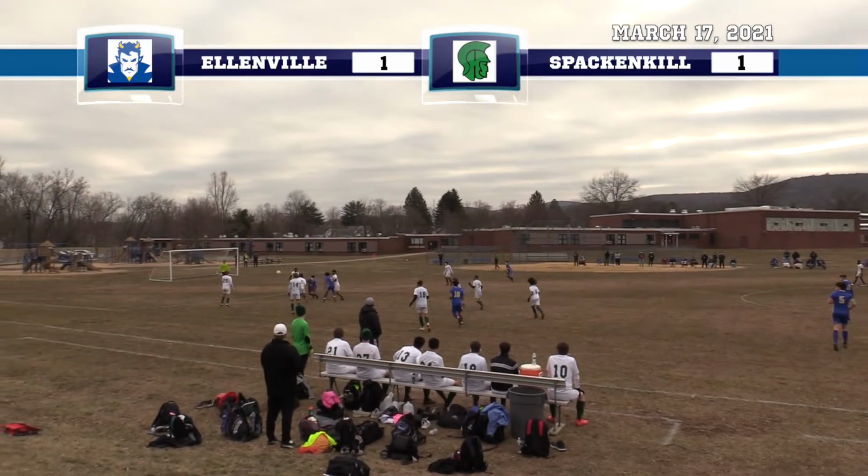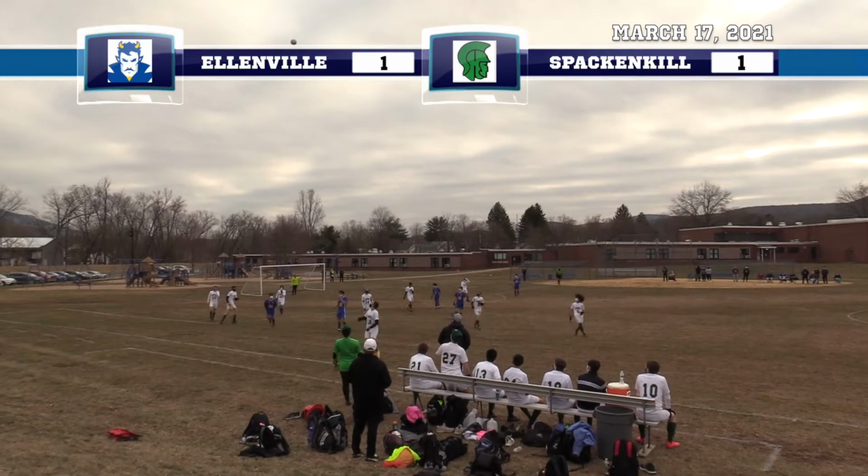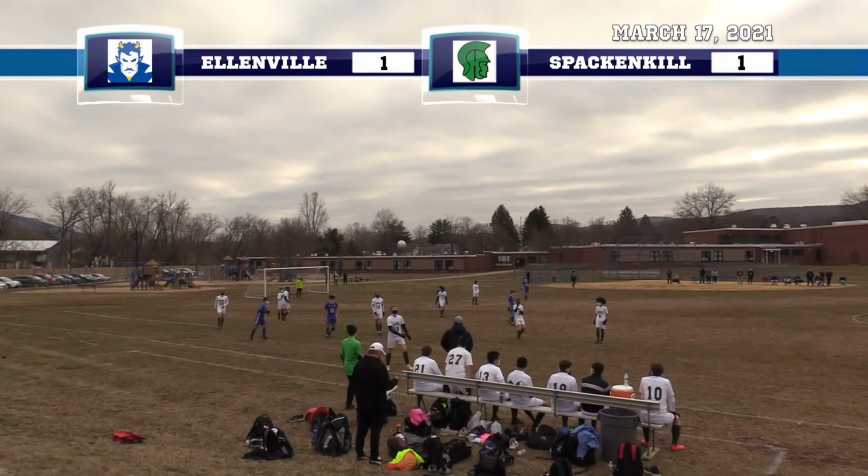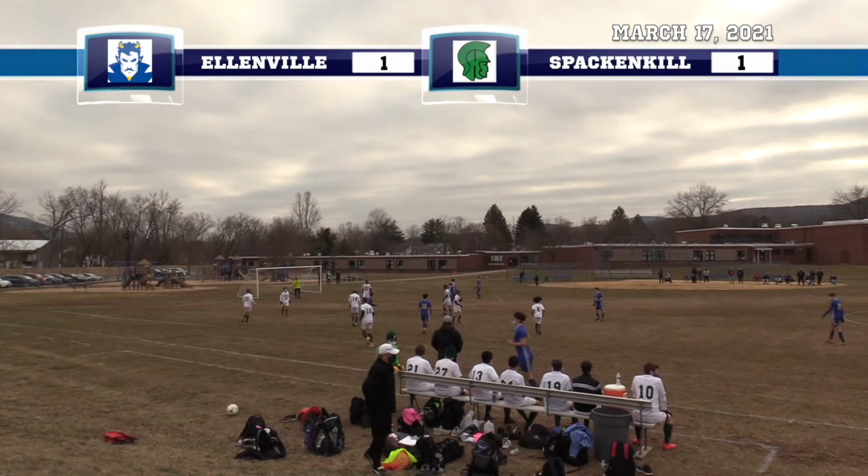Throw's going to drop just outside the box. 24 gets bundled over it. I think that's a sub that just came on for Ellenville. That's Kevin Rayban. He got a goal in that 7-1 victory.